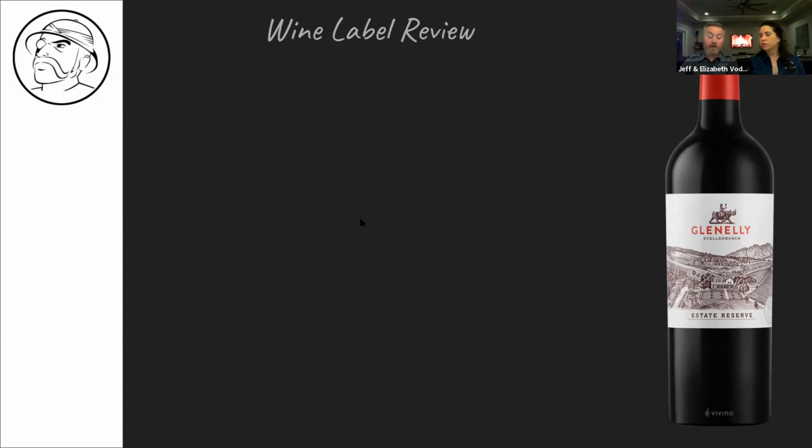Also on here, it gives the breakdown of the grapes, which is kind of nice. So if you're a cab lover, you can look at that. Oh, by the way, can you see this? The staining on the bottle. I don't know if we'll be able to show you guys, but turn it. Yeah. Because it's been stored on its side properly for a long time.